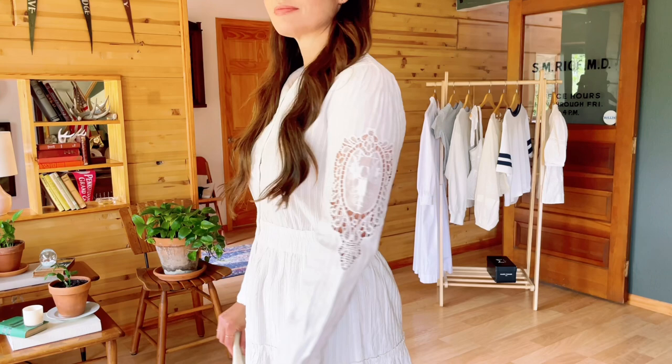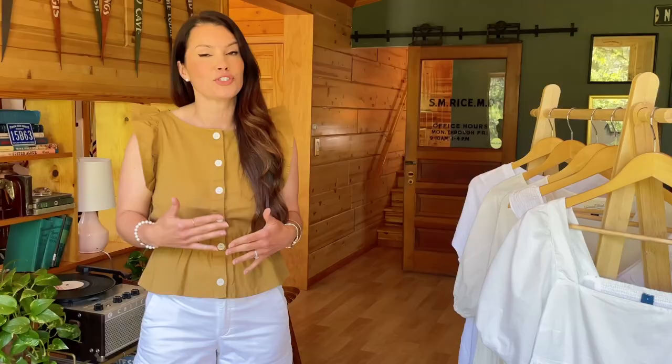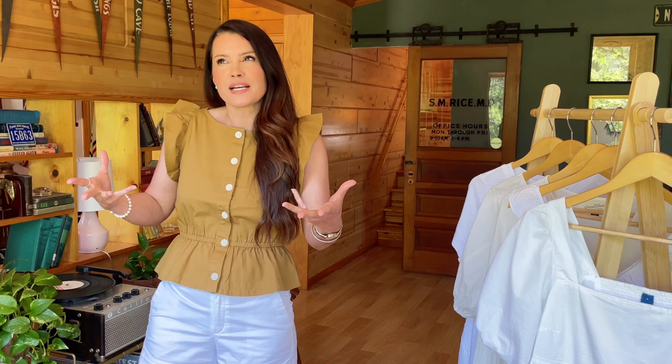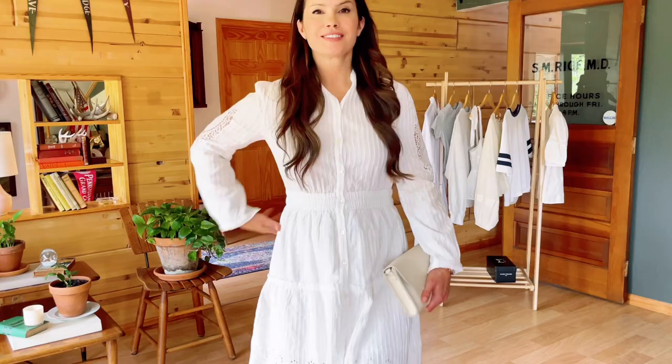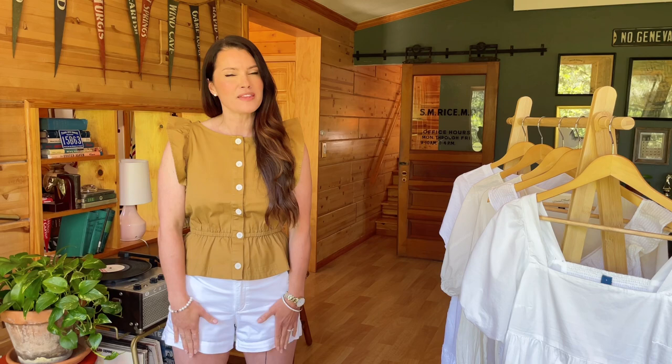This is a great dress if you're looking to add more of a statement piece to your collection, but you also want something that just inherently is going to be timeless as well, which you're always going to have with a white cotton dress. This is a mini length, so it's another one that's going to hit right around mid-thigh, just depending on how tall you are.